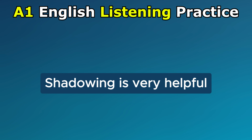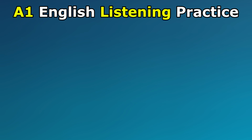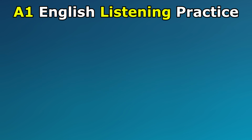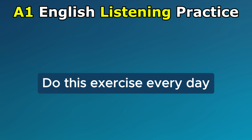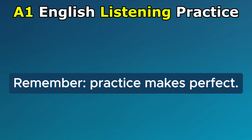Shadowing is very helpful because it trains your mouth and ears to work together. You will get used to the rhythm and flow of English. It also helps you sound more natural when you speak. Start with short and simple audios. As you get better, you can try longer and more difficult ones. Do this exercise every day, even if it is just for a few minutes. You will see a big improvement in your fluency and pronunciation. Remember, practice makes perfect.